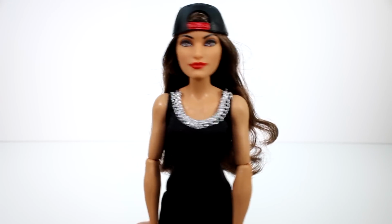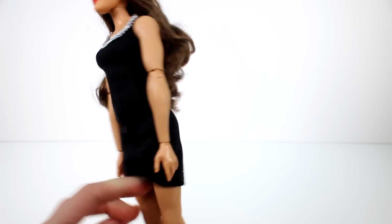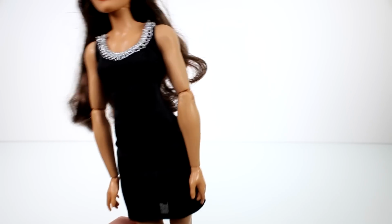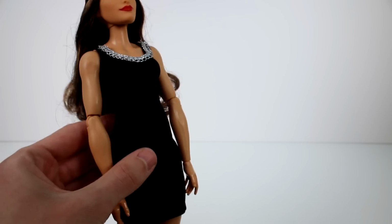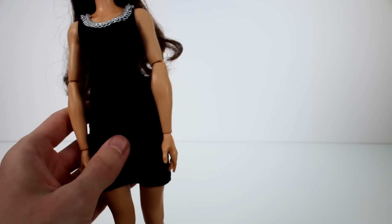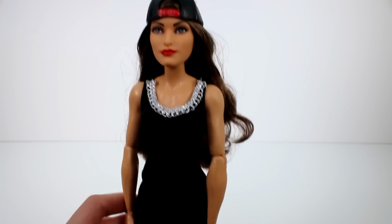Here she is in her dress. I left her hat on, you know, I gotta keep that part of the style. And then here is her dress. It's just a solid black dress with the silver trim. This is a really tight dress, to the point where you can see the outline of her abs there. So it was a little bit of a tight squeeze by her hips, but honestly, it wasn't too big of a deal.